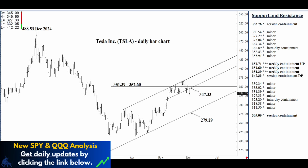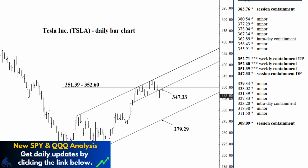Having settled yesterday below 347.33 is a shift technically. And I do think 279.29 is likely over the next 2 to 3 weeks.